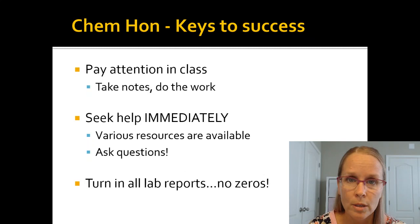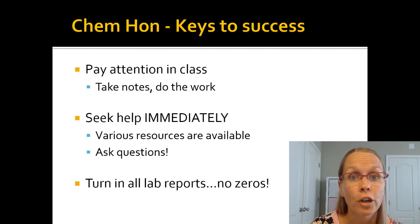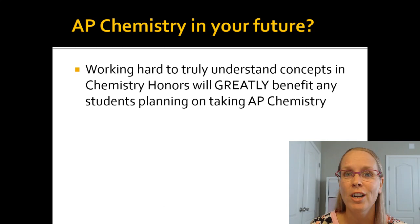And then the last thing, labs. Labs count similar to quiz grades. And so oftentimes students that really struggle in terms of their final grade, they usually have a zero or two for labs. So please don't take a zero for a lab. That's one way to help ensure that you're not pulling your grade down. Last thing, if you're a Chem Honors student and you're thinking about AP Chemistry in the future, yay! Make sure that you're putting in the work now to lay the foundation, that you don't just get it done to get it done and you can plug the numbers in, but you're not really sure what's going on or why. If you're really trying to make that concerted effort to have a deeper understanding, that will benefit you so much more in AP Chemistry.